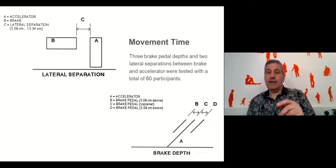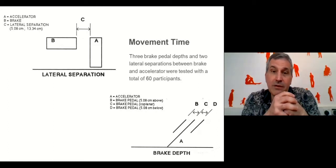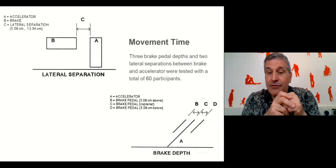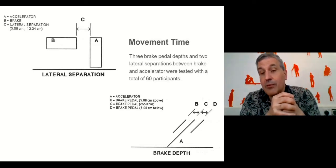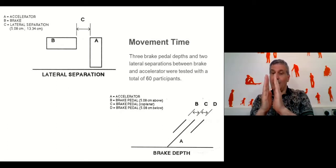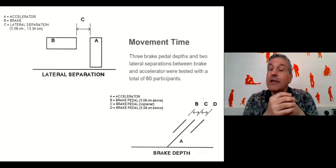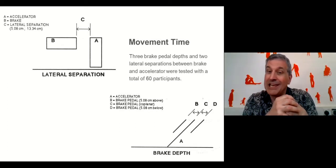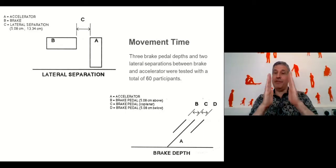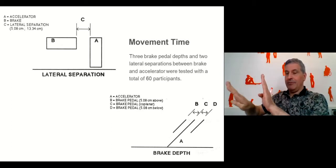In this case, what they did was they put a brake pedal and an accelerator pedal on the driving simulator, and these pedals were varied in size. They were varied in the distance apart, so you can see here in the diagram the value of C. We had tests where the brake pedal was close to the accelerator pedal of the car, other tests where it was further away or further away still. And they tried looking at Fitts' law in both planes or both directions. So we moved them apart side to side, but we also moved them apart in terms of the depth.